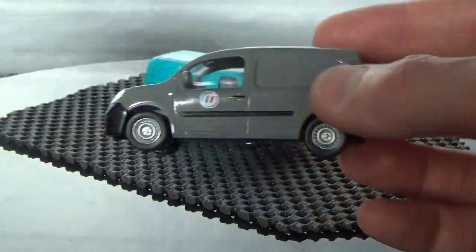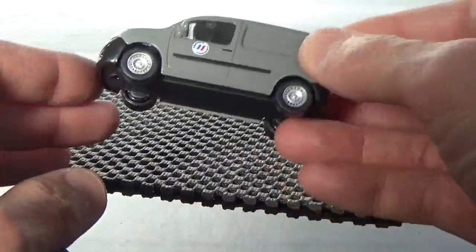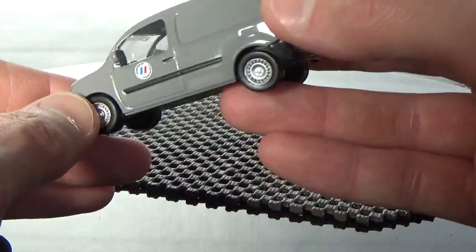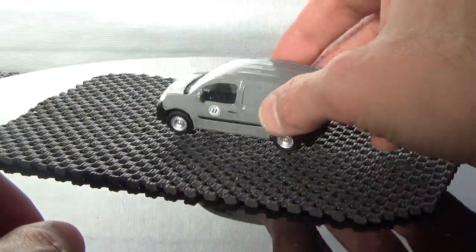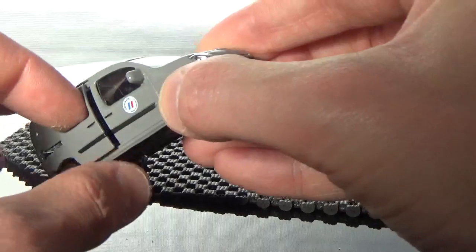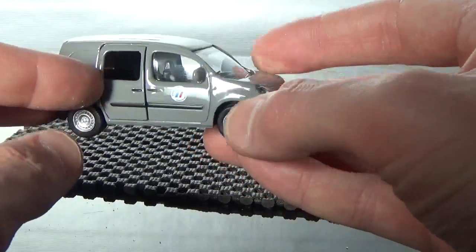Norev is very nice, and for the price you pay you get a lot of detail. Norev always has prototypical wheels, lens headlights, very nice detailed interior, so metal body of course, and this one has also a sliding door, which also works very well, and no seats in the back, and that's perfect. Very nice.